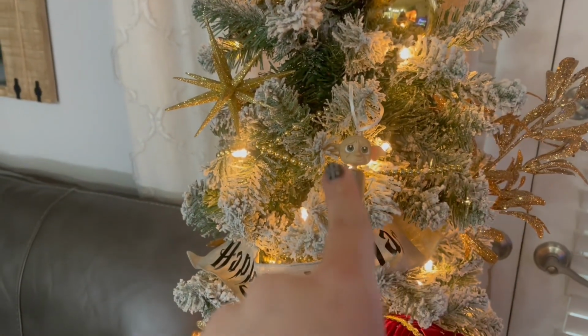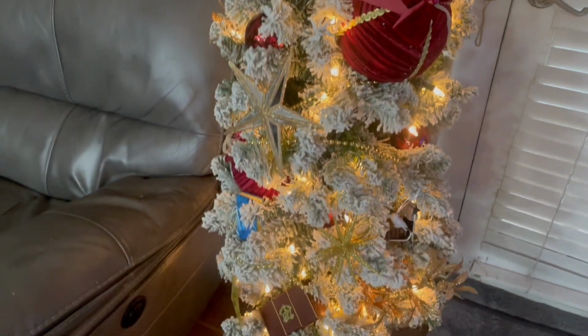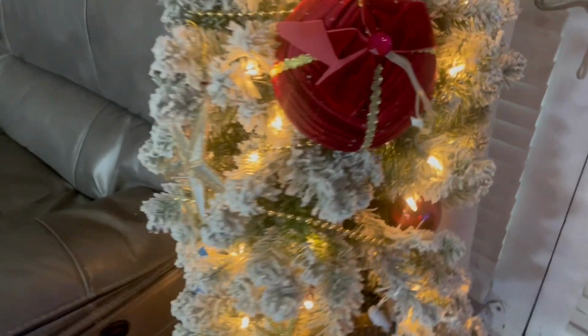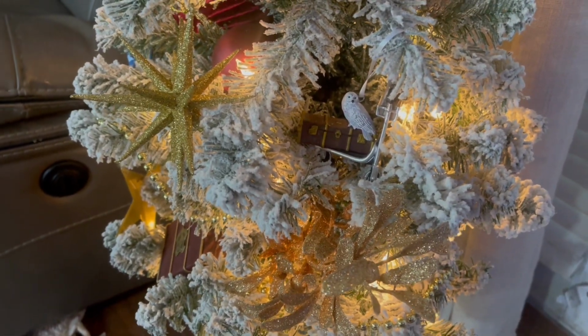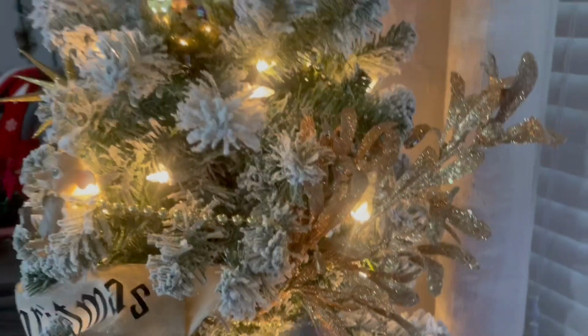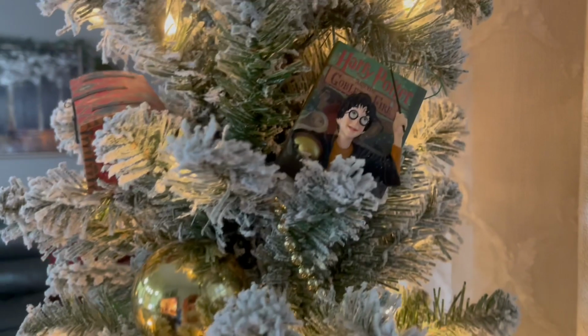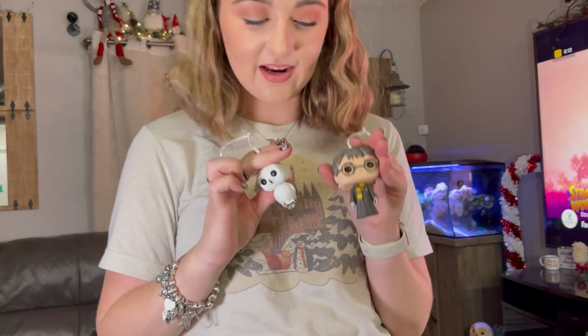There's little Dobby, there's the banner, all the other little ornaments, my trunk, and then over here is a little trolley with the Hogwarts trunk and then Hedwig. And then here's some of those gold pieces, and then here's another ornament, and then just some stars mixed throughout. So that's what we have so far. So next, I'm going to add Harry and Hedwig. This came as a duo pack. I found this at Walmart.